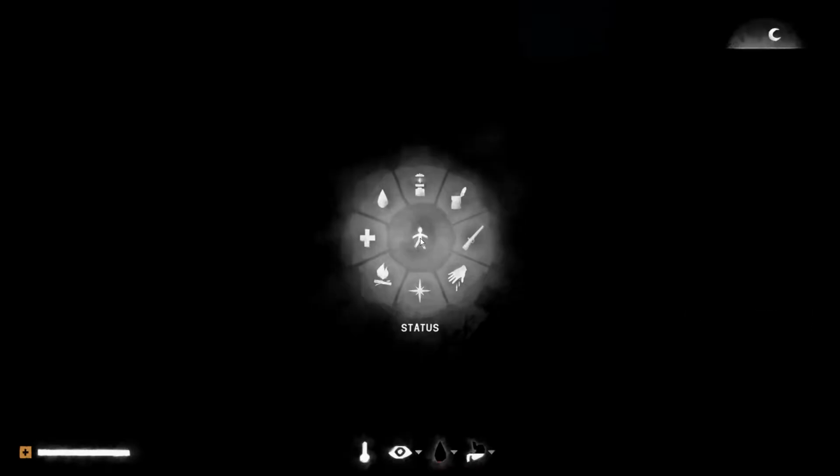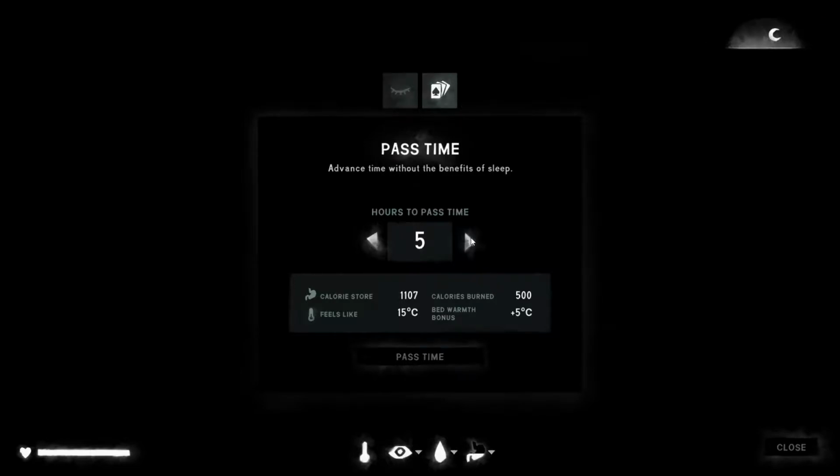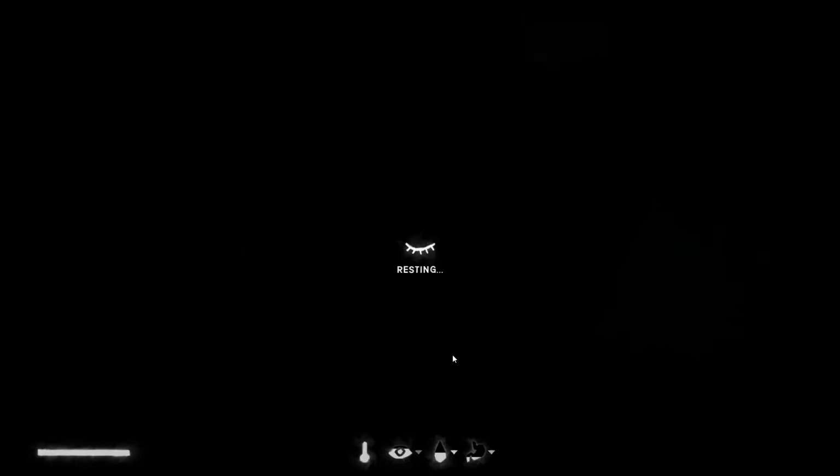The weather's not sounding particularly brilliant out there. Let's just drink some water. We need to restock on water before we go anywhere else, I think. It's probably not going to let us sleep, so I think we're going to have to pass time. Let's pass time for 4 hours, hopefully that will bring us fairly close to dawn, and then we can sleep for a couple of hours to get us into the daylight. Yeah, it's kind of bringing us into daylight already. So if we just sleep for 1 hour, that'll recover some of our fatigue level, and will get us into the daylight, and we can start thinking about heading across to the dam.